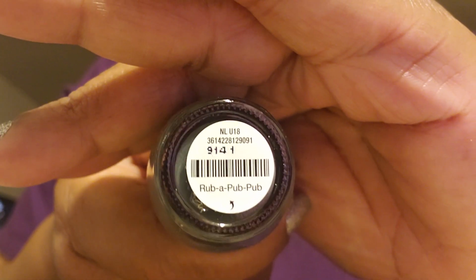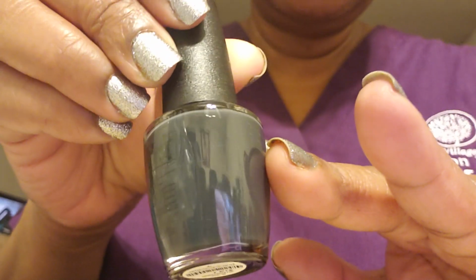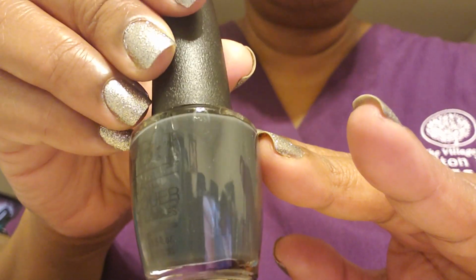Because sometimes in nail polish, you want some strange shades, and there's always something you can do with a polish, even if you don't like it. And this is Rubber Pub Pub, and this is that murky gray color. So I could see doing something with this one.